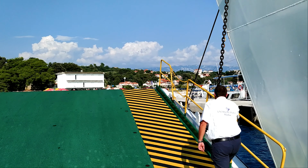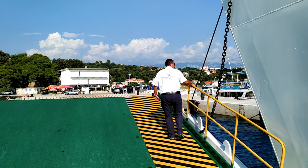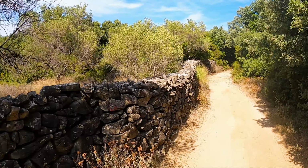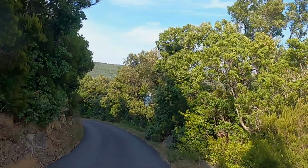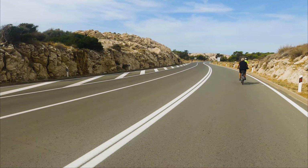Easily accessible by ferry from the mainland and neighboring islands, Rab has great connections with the rest of Croatia and Europe. The island is intertwined with over 100 kilometers of hiking and biking trails where you can explore the beauty of the Mediterranean landscape at your own pace. Cycling was also the way we chose to explore this amazing island.